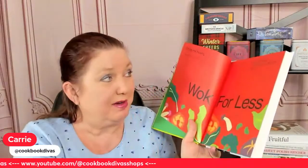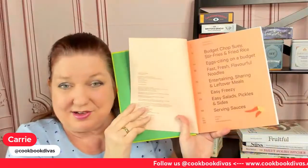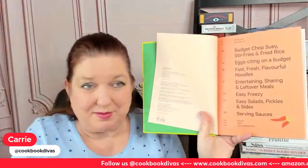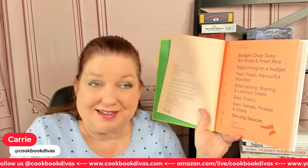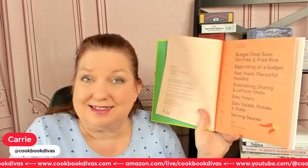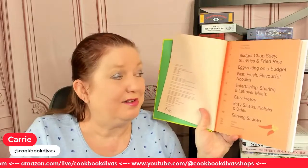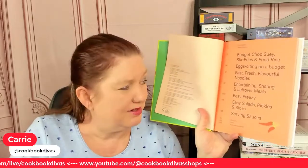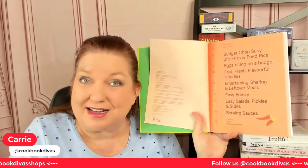I like that there are so many vegetarian options. I like that the fonts are big so I can read them, my old grandma eyes. So you can probably read the table of contents from here. Budget chop suey, stir fries, and fried rice. Eggs on a budget. Fast, fresh, flavorful noodles. Entertaining, sharing, and leftover meals. Easy freezy. Easy salads, pickles, and sides. And then serving sauces at the very end.